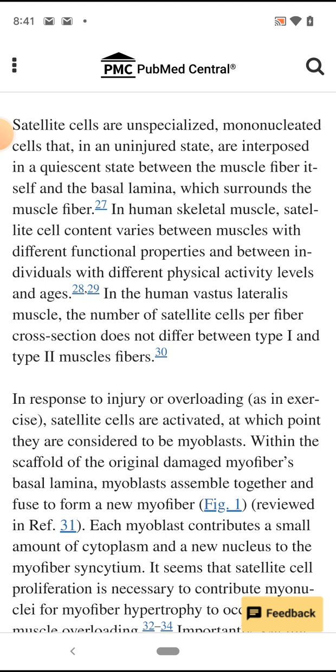Okay, anyways. The basal lamina, which surrounds the myofiber. Remember, when the satellite cell is activated, myostatin and follistatin go away. They turn off. They cannot occupy the same space as the satellite cell, so they have to leave. Get it, dude? They can't stay there. All right.